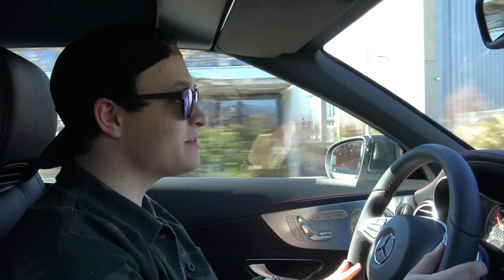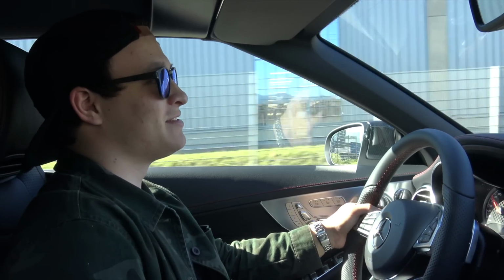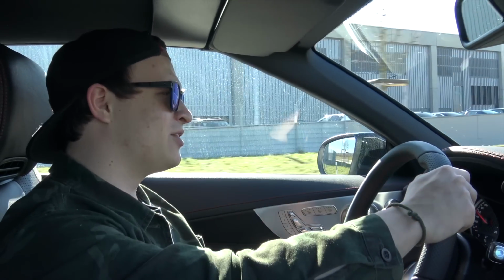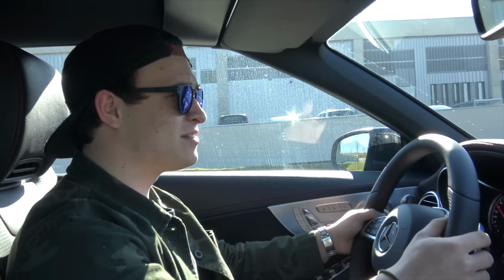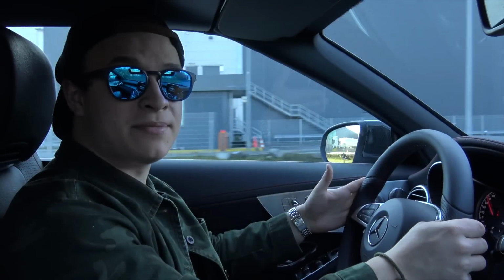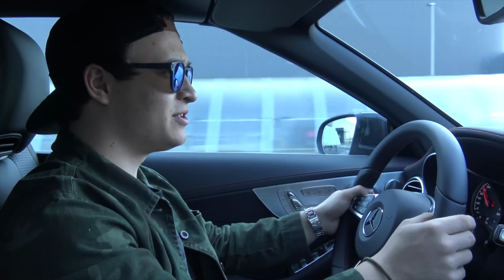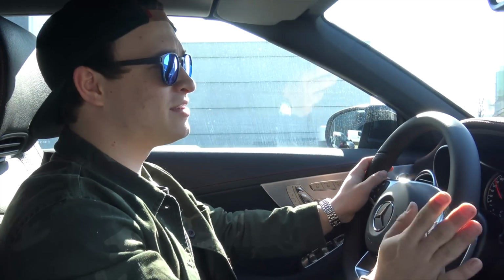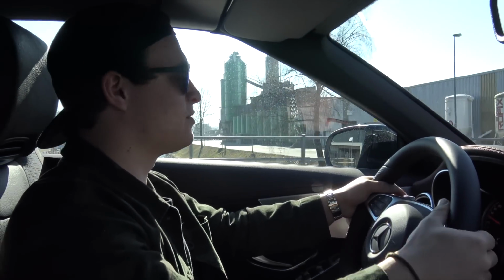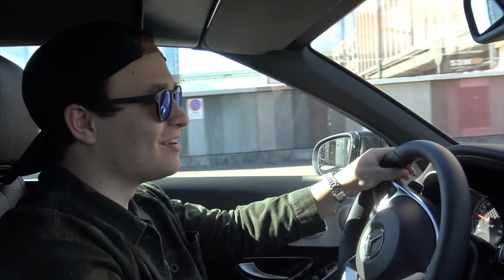We have a 9G-Tronic shifting system in this car. 9 gears is a lot, I think, because while driving the car now I only use like the first 6 or 7 gears. We have 1,700 kilograms and from 0 to 100 the car runs in around 4.5 seconds, somewhere around there, in perfect conditions of course. It's just a great car.